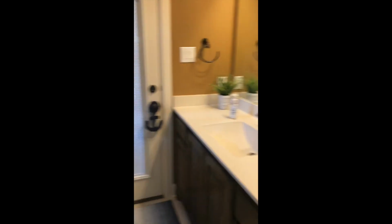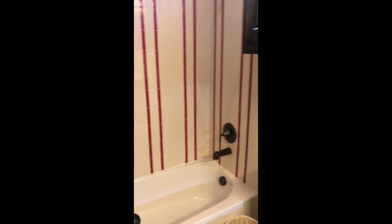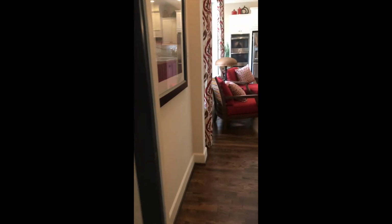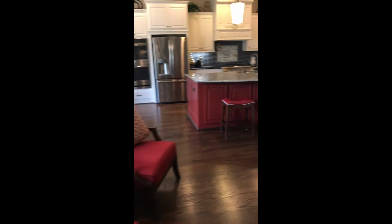The fantastic thing about this one is it does have that door that is your access point from the pool. So for anyone that's in the pool swimming, they would have direct access in here to the bathroom, which is so great. I can't tell you the number of times that homes don't have that, and it makes it very, very difficult. Kids are coming through, traipsing through on the hardwood floors with wet feet, and nobody wants that.